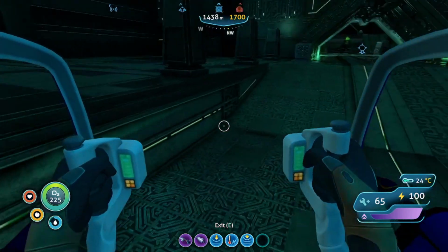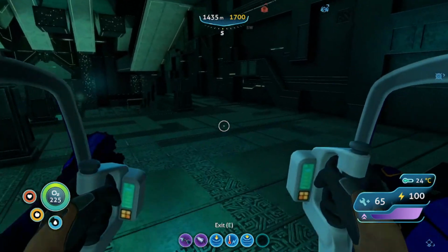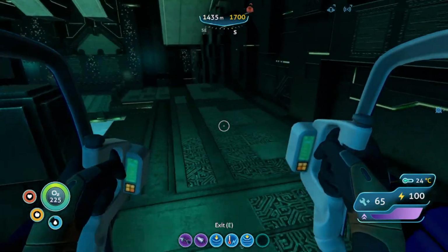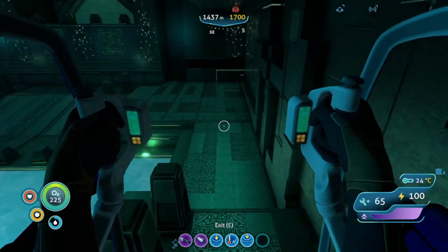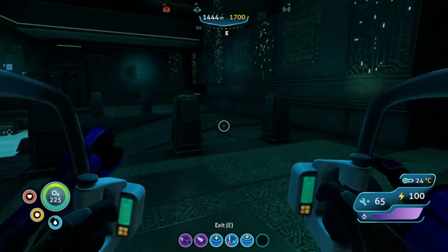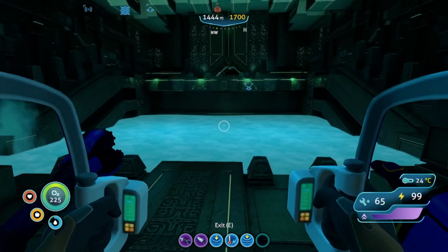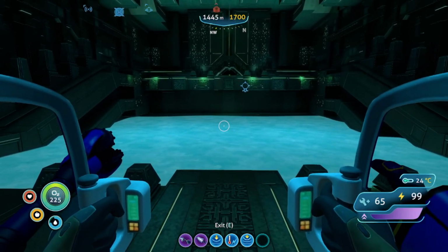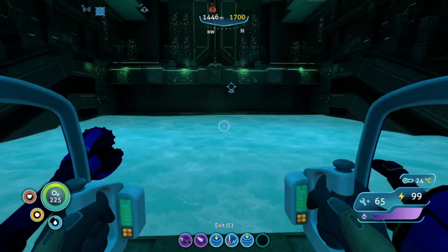Right. I'm gonna go around to the other side first, just to see what's over there. Chances are it's nothing. That gate looks very, very, very sealed. But that's okay. This is it. I never did start my timer. This is it. We're gonna meet her.